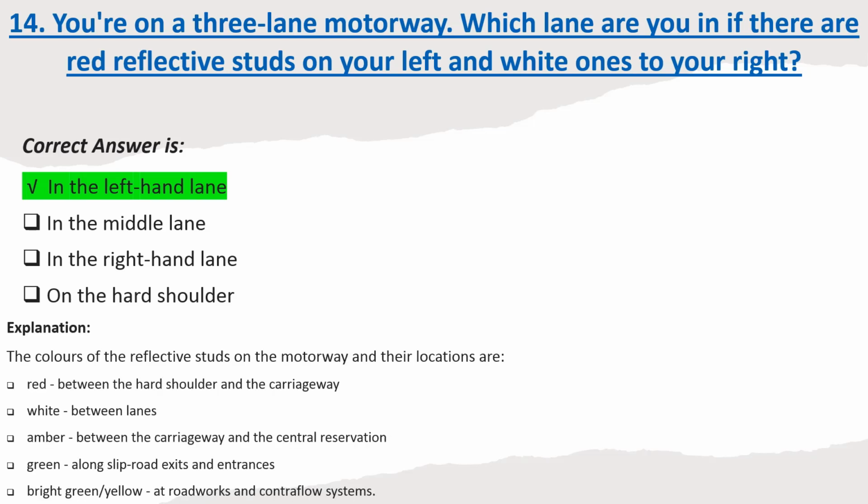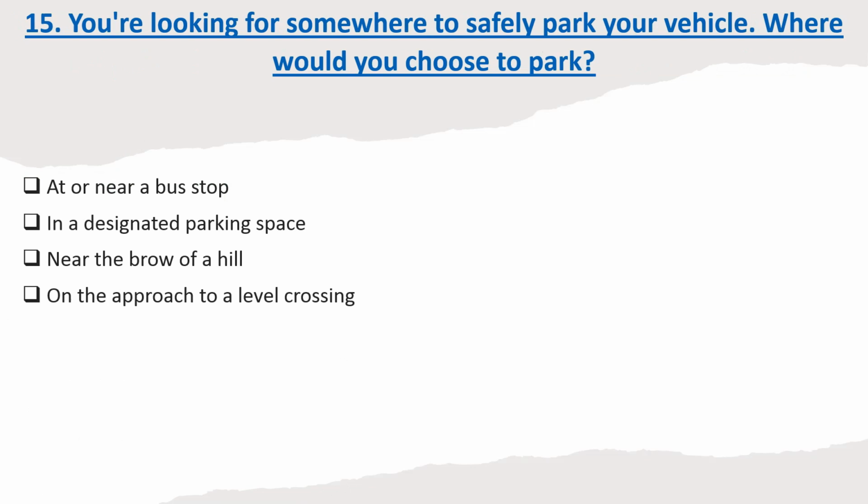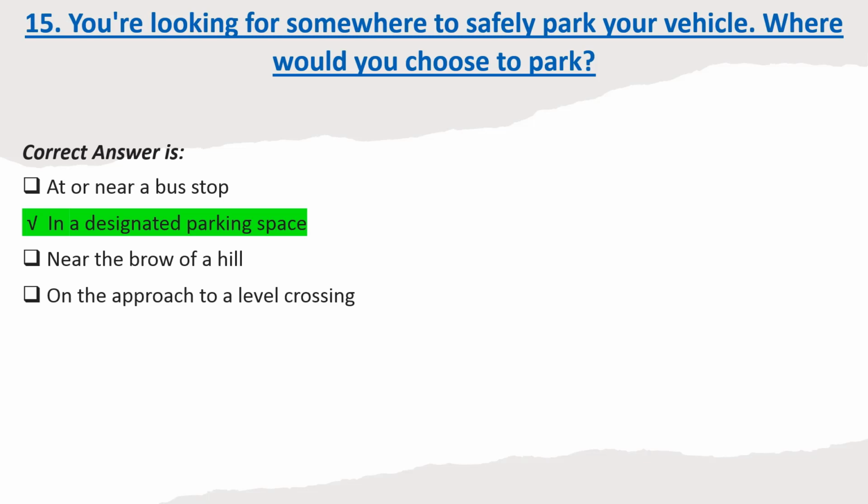Explanation. The colors of the reflective studs on the motorway and their locations are red between the hard shoulder and the carriageway, white between lanes, amber between the carriageway and the central reservation, green along slip road exits and entrances, bright green/yellow at roadworks and contraflow systems. 15. You're looking for somewhere to safely park your vehicle. Where would you choose to park? At or near a bus stop, in a designated parking space, near the brow of a hill, on the approach to a level crossing. Correct answer is in a designated parking space.